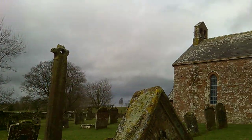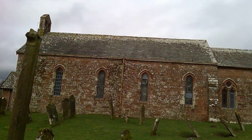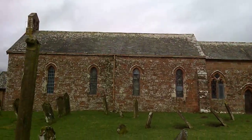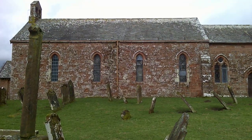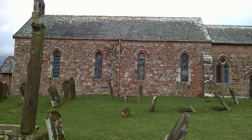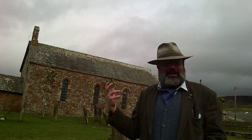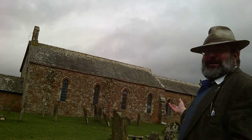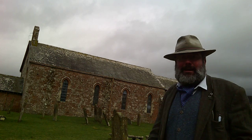But there it is, there's the cross. And here, along the side, there's the church. So that is St. Lawrence's here in Kirkland in Cumbria. And so there we have it, St. Lawrence's, Kirkland. A church of two parts, 19th century nave, medieval chancel, and with this churchyard cross there behind me. I think it's behind me.